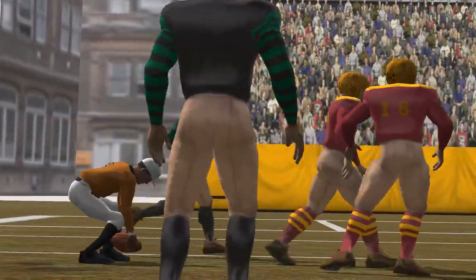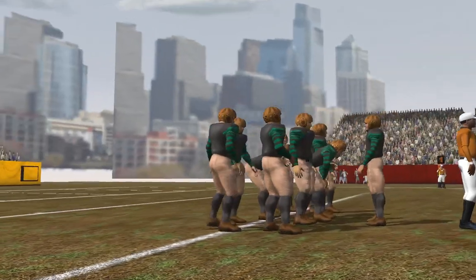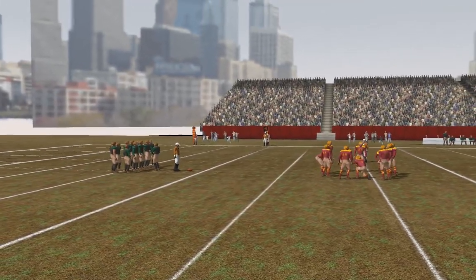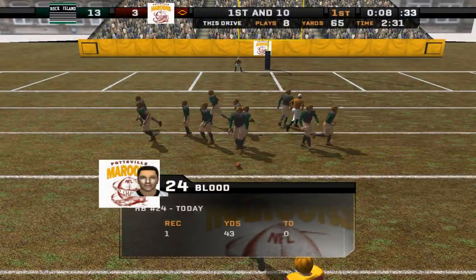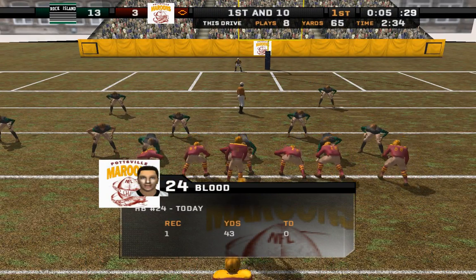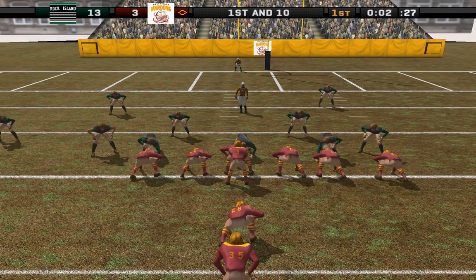The screen pass can really open up things for the offense. It's just one more thing that the defense has to be aware of and keep a watch out for. Nice play of this drive. Down inside the 15. The last red zone trip resulted in a field goal.